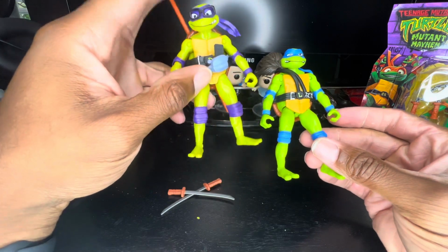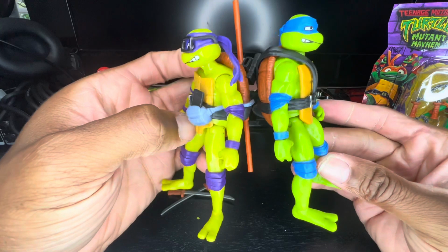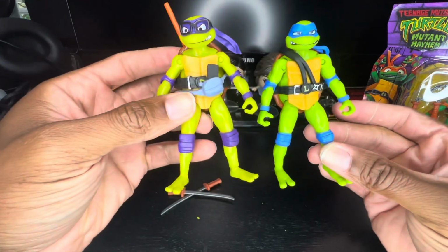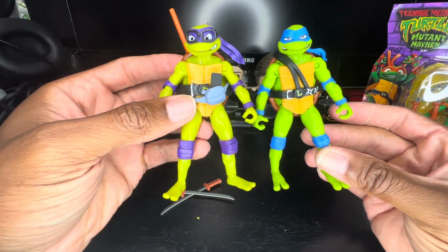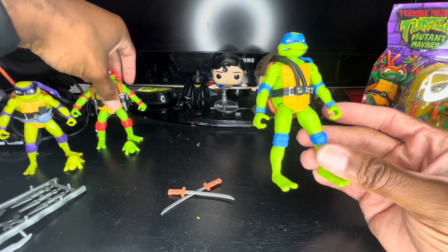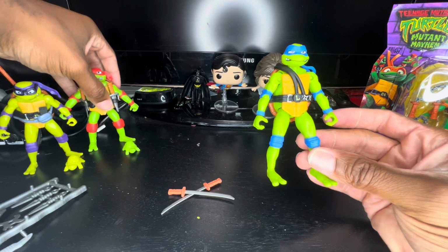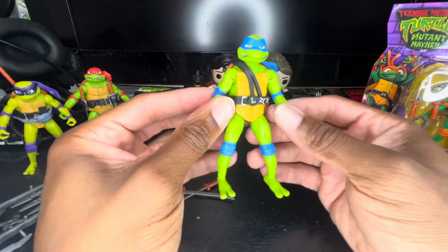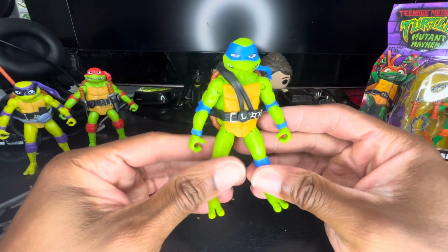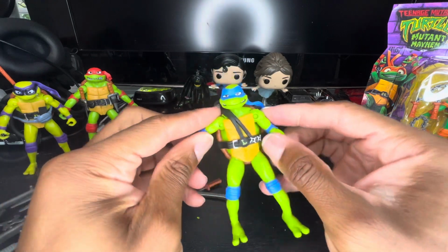I want to say these are the same. They kind of have, no. Leonardo's actually a little buffer. You can see the sculpting in his arms, and his legs are a little thicker. And he's slightly more green, where Donatello's more yellow, but not as green as Raphael. So I love the subtle change here. And yeah, he's more cut. He's more fit. He's lifting just heavy weights, and he's doing calisthenics.